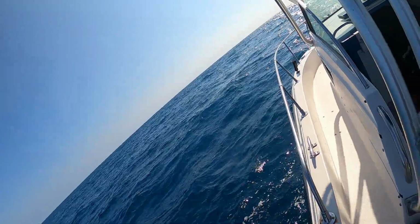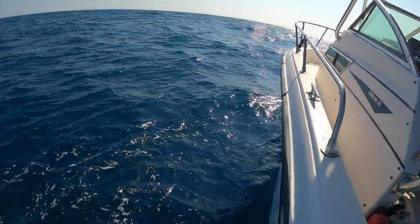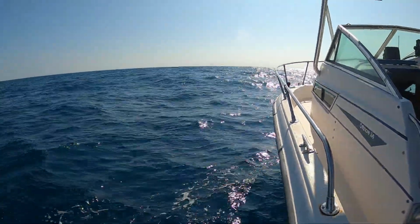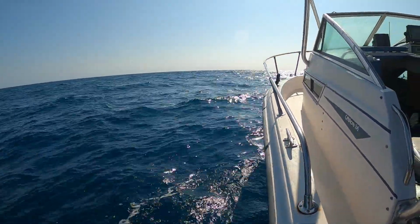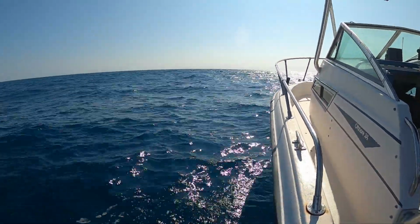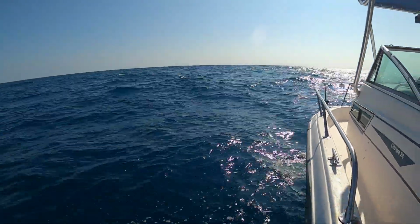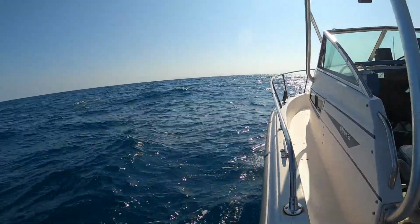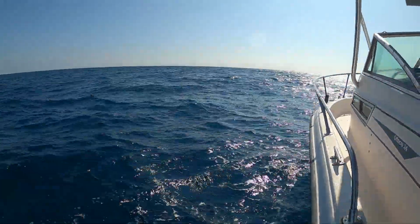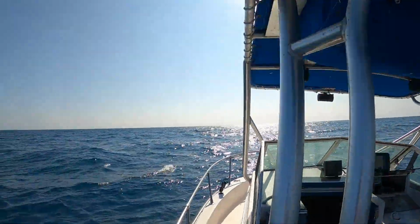Although the camera doesn't really pick it up, these are 2.5 to 3 foot rollers. Nothing was breaking, but we were in some pretty big rollers all day long. Every once in a while you'd get one that's like 4 foot. We actually did hit a couple that were about 5 foot. At least they were pretty spread apart, and it didn't make it too hateful. We just bounced around all day, but still a good day out on the water.